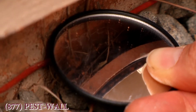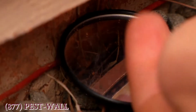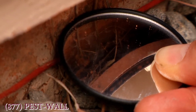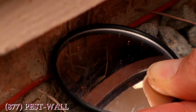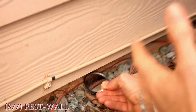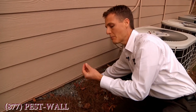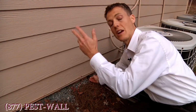Now the mother spider may die if it gets cold enough, but her eggs will be up in the wall. And when that hatches, there's a high likelihood that the baby spiders will actually move or shotgun into the house versus come outside. That's one of the primary ways that the spiders actually will get inside the home. What you'll start seeing in the spring is little baby spiders setting up camp in the corners of your rooms, upstairs and in the basement.